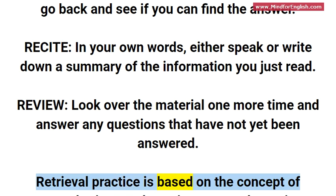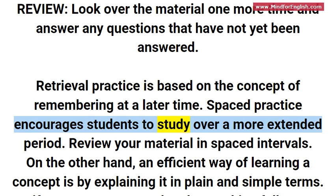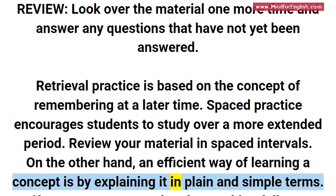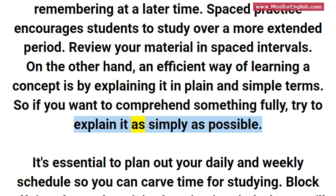Retrieval practice is based on the concept of remembering at a later time. Spaced practice encourages students to study over a more extended period. Review your material in spaced intervals. On the other hand, an efficient way of learning a concept is by explaining it in plain and simple terms. So if you want to comprehend something fully, try to explain it as simply as possible.